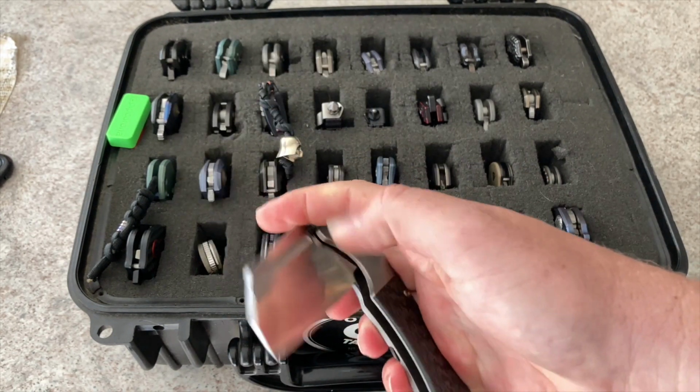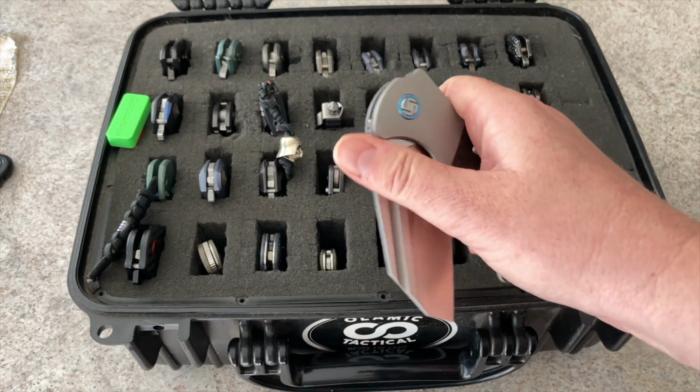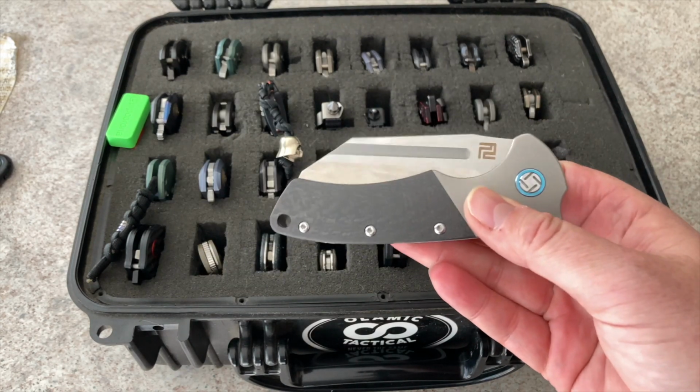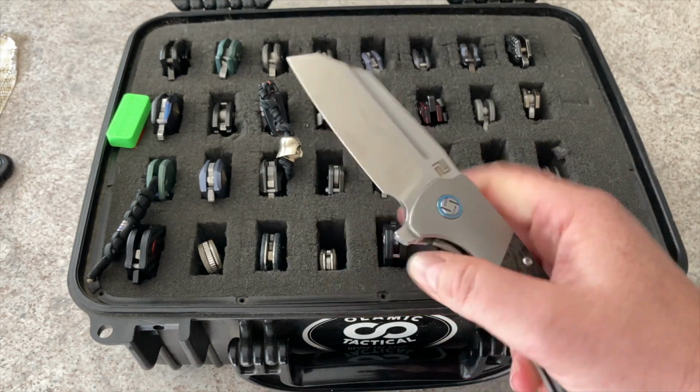But for as large as it is, it carries easy, and the action on it is really good. It was one of the top contenders for the smoothest knife in my collection for a while.